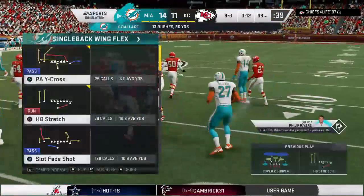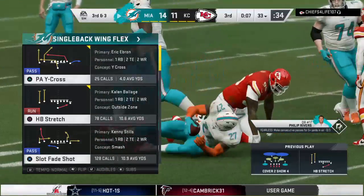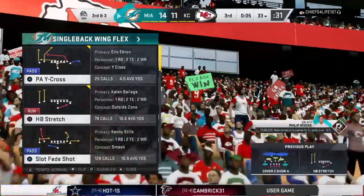It'll be a pickup of a couple, and it leaves them with a 3rd and 3. 2-yard gain on the play. And it's 3rd down.